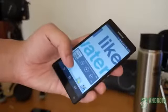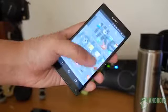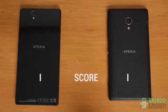The real estate on the front is over 75% covered in just the 1080p screen, and when the bezel is that small, the body shrinks too. So this is probably one of the best handling phones, if not the best handling phone with a 5-inch screen, and that's really darn cool.